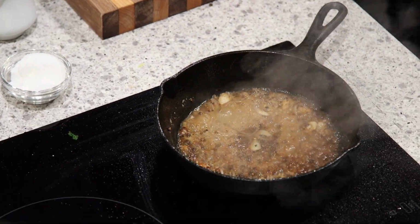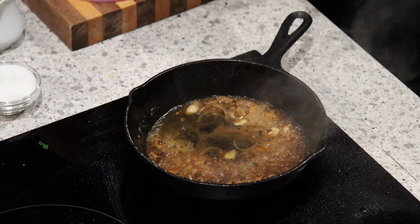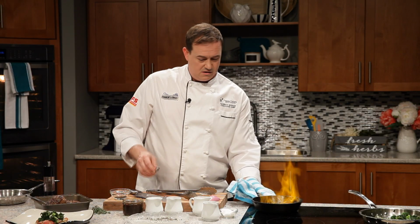We're really cooking here today. All right, we want to let that burn off. Add a little more. Again, like I said, we want to take it off a gas stove if you're doing that, because it will, as you can see, ignite. There we go. Very nice. It smells incredible.